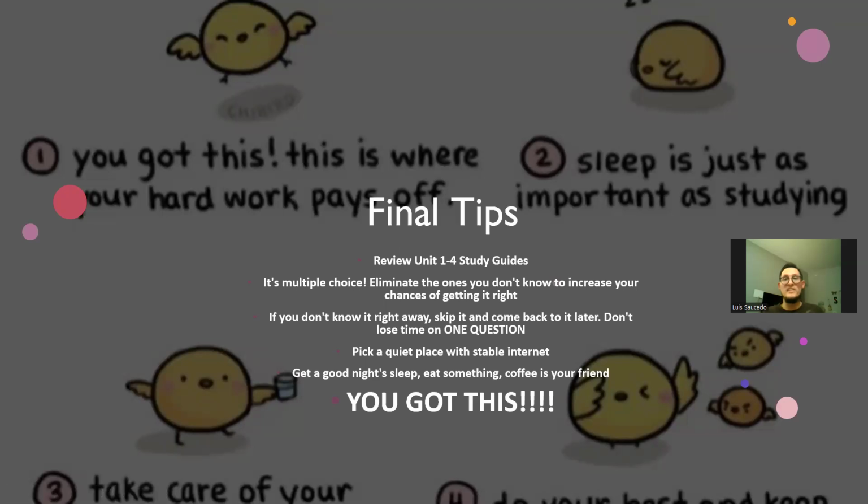Okay, and then final tips for this. Again, everything on the exam will be covered in your Unit 1 through Unit 4 study guides, so I'll just go back and review them. Anything in there is fair game, but anything outside of that, I wouldn't necessarily worry about. It is multiple choice for most of it, and then you do have the short answer questions. Just remember that if you're not sure on a question, get rid of the ones you know are wrong, and then give yourself a better chance of guessing the right answer.